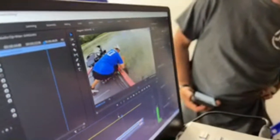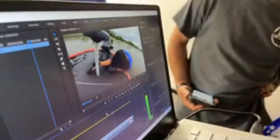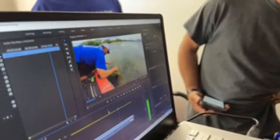So we went up to it on the boat, and the guide is trying to find it in the grass, and then I put my rod down. Yeah, I'm sure Billy's gonna love that shot. That's the frog. The frog just pops out.